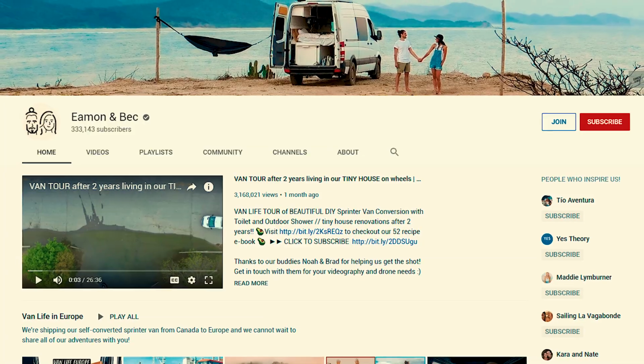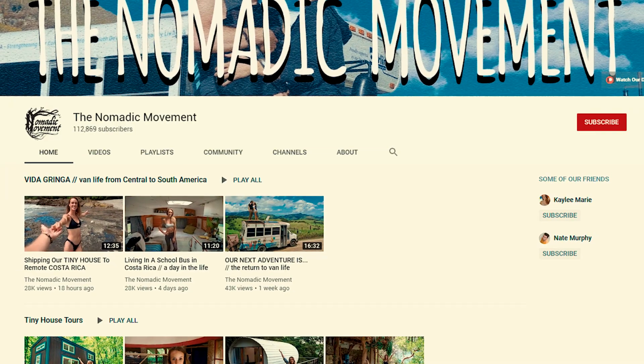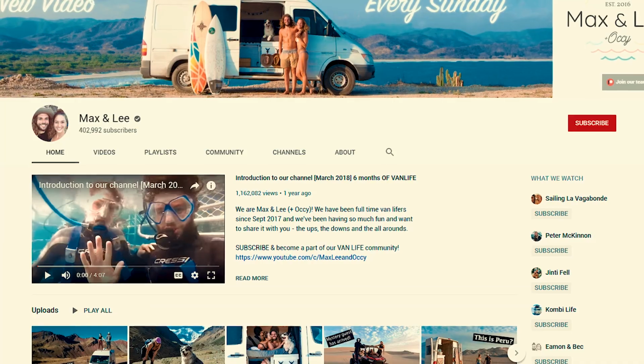I actually went to see a Ram ProMaster. I was standing in it like this, and I was like, oh, maybe I'll make it work. I don't want, you know, blah, blah, blah. Ended up going with the Ford. Eamon and Beck have been a great couple. They also helped with some of the electrical system. Nomadic Movement was another great VanLife couple. They're actually in a school bus because I was considering a mini school bus before anything else. Max and Lee, that's another great one too. Those were the ones that I would watch and go like, oh, this is what they don't like, this is what they do like, this is how I'm going to approach it.